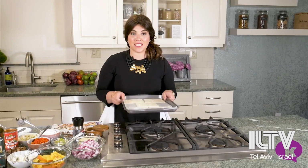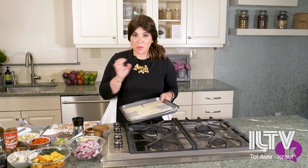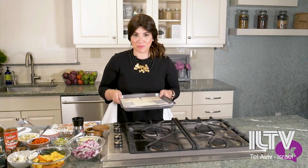We're going to pop this into a 400 degree oven now so that this could get a head start and preheat. This way when we load on our toppings and rebake them, the crust stays super crispy.